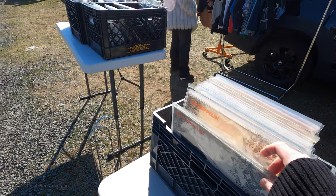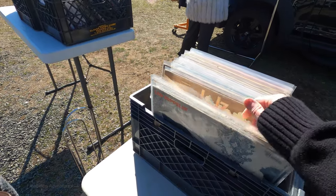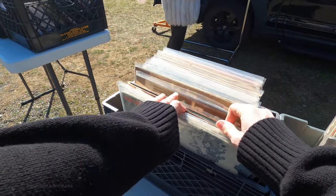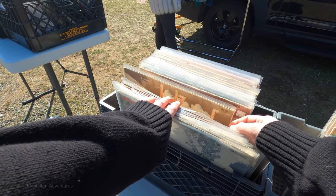This guy had a great selection of old Led Zeppelin vinyl records. There's Led Zeppelin 1, Led Zeppelin 2, and a lot of copies of them. I've never seen that many different copies. And I don't know that much about the values on LPs like this.